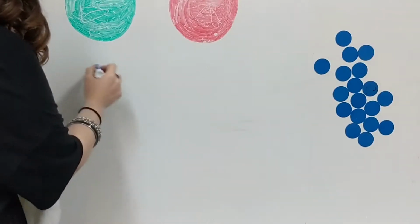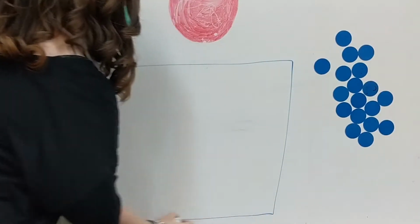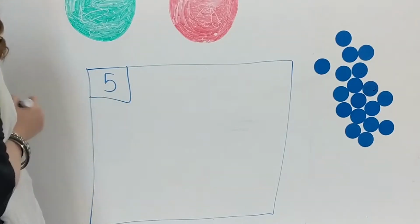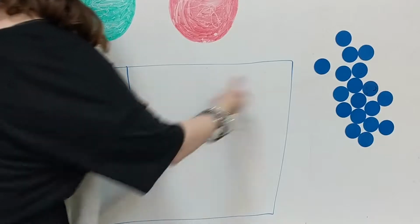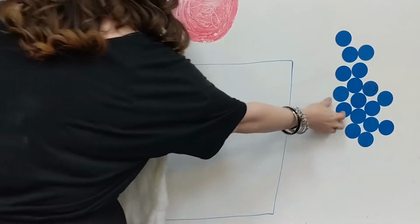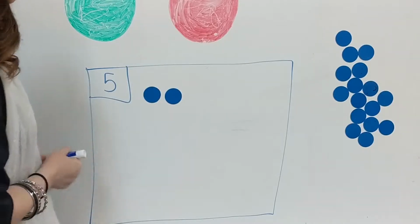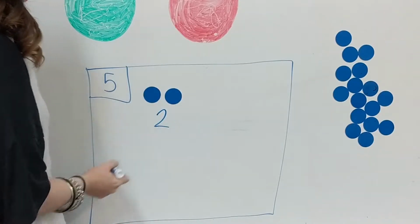After that, I had kindergarten math. In kindergarten math, we did a ton of stuff, but we spent a big chunk of the day making 5s. For the kindergarten students, I drew them a box, and I said we're going to focus on making the number 5, and I would give them a number, let's say this. I would say, how many do we have? 2. Okay, what do we need to get to 5?